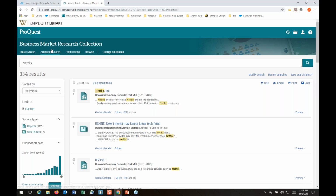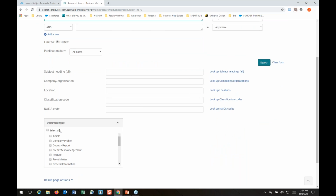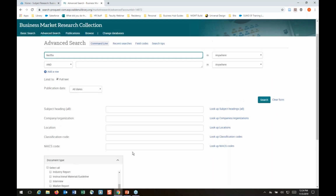So heading back, I'm going to go to this advanced search. I want to show you a couple things that you could do. We already have Netflix typed in here. If you wanted to change what kind of documents are available as part of your search result, you could change that here. You could say, well, I only want company profile information, or I only want general information, or I want to see if there's any market reports or market research having to do with Netflix.